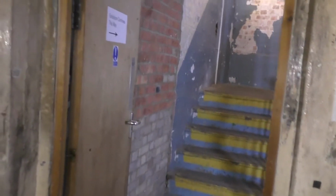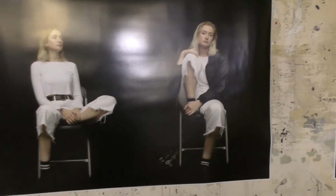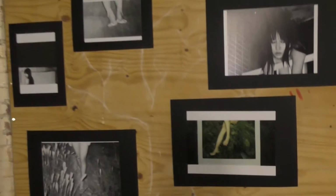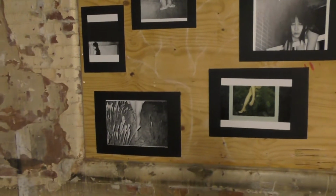You do have a staircase to take you up. So this is the next series of work. Very nice. I like how you got the same person on the screen twice. And that's John Samphon, photography. This is the next piece, and this is their work. And a nice series of images.